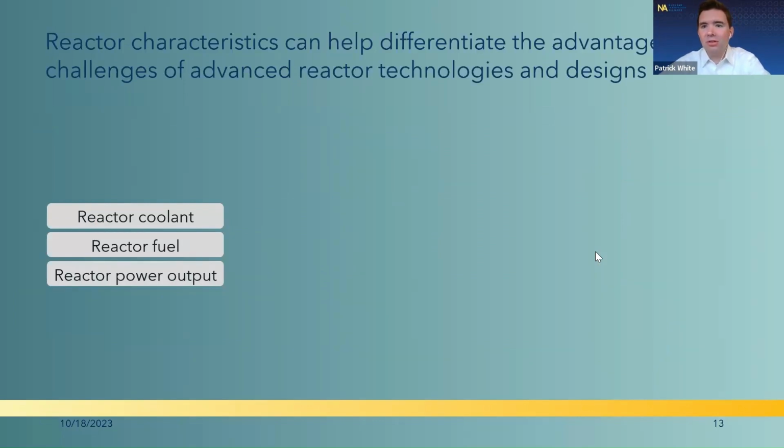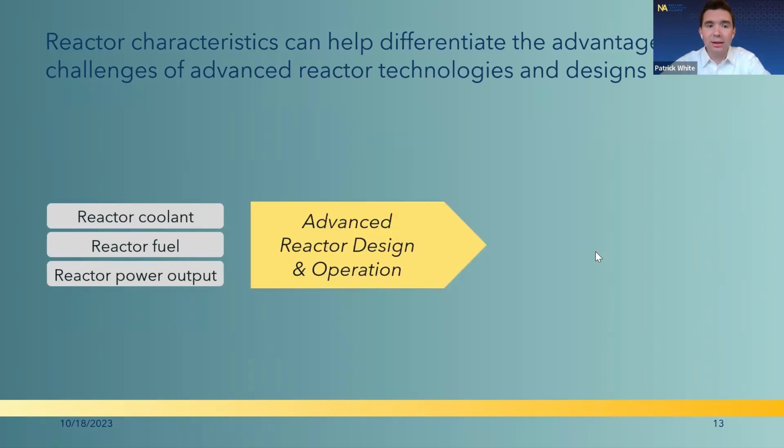The place that I always like to start when I'm talking about any advanced reactor technology, or really trying to evaluate any new company in the space, is looking at three big things. What's their reactor coolant? What's their reactor fuel? And what's their reactor power output? And these are characteristics that I think can help differentiate the different advantages and challenges of advanced reactor technologies in the space.